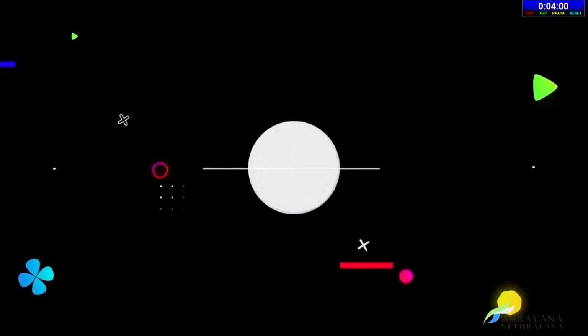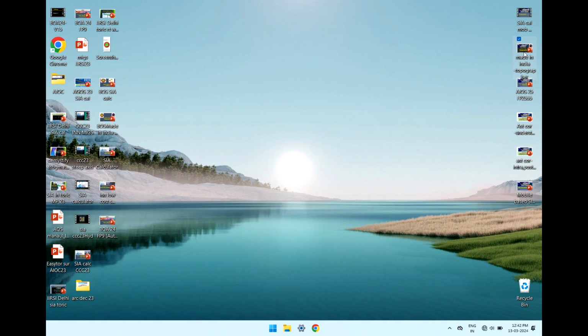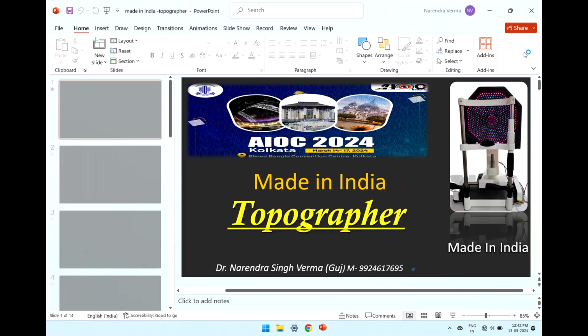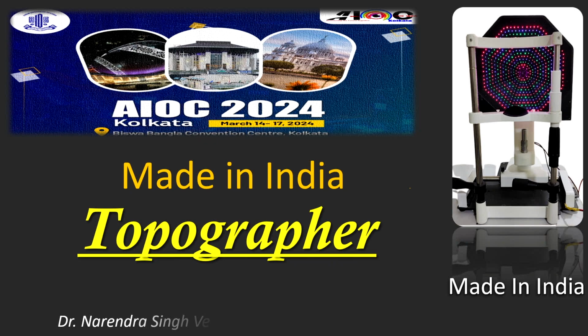Respected seniors, experts on the dais, and my dear friends, very good morning to all of you. I want to present my topographer we are developing since Corona time. So this is a made in India topographer.